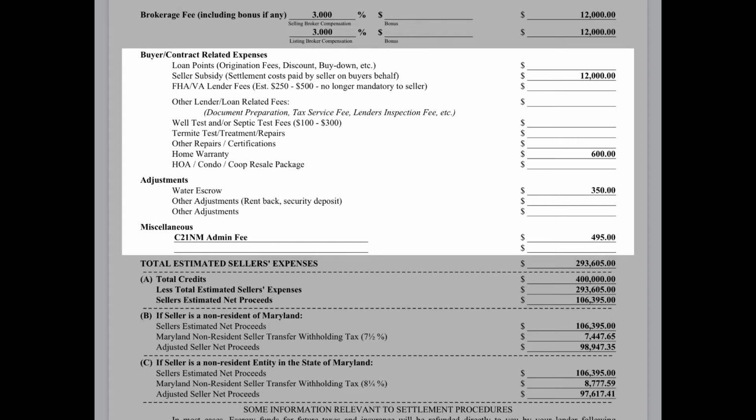You may also choose to offer a home warranty. We'll discuss the benefits of this when we get a little further into the process of listing your home. It depends a lot on the condition of your property, the ages of your appliances and systems, and so forth.